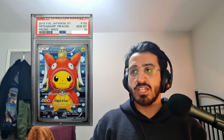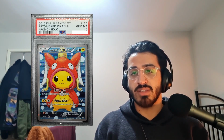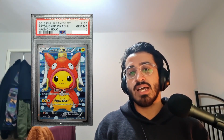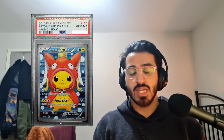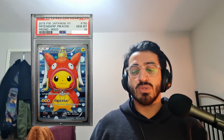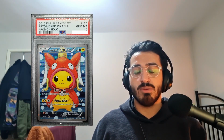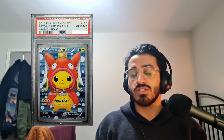The next card is the Pretend Magikarp Pikachu promo. This card has a more interesting story relative to the card that just came before, the Shining Kabutops, in that I actually saw this card at a show. I saw this card at Comic-Con last year. I didn't actually own any of the Pretend Pikachu promos at the time, and I actually still don't, which is a bit of a clue as to where this card's gone.